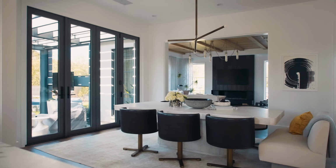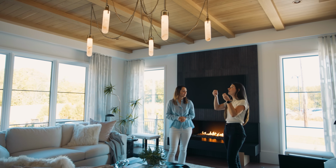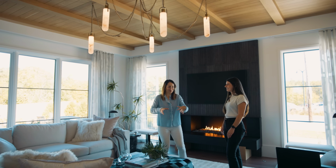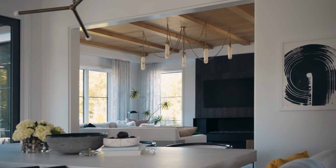Yeah, and we knew initially too that we had to see it in the space to really lay out where we wanted each chain to hang. And I remember when we were in here, this room was full of paint cans and stuff, so we were moving the ladder from here to here to here, and trying to do a balancing act.